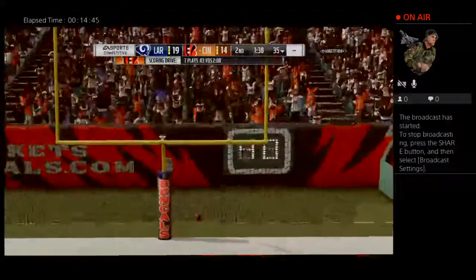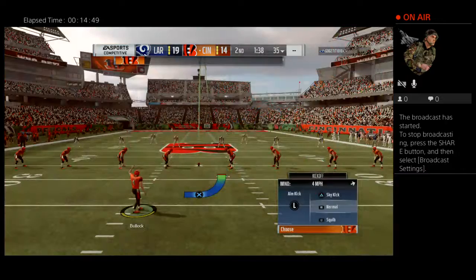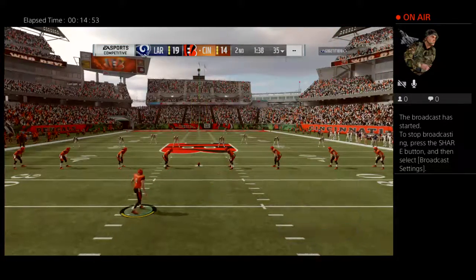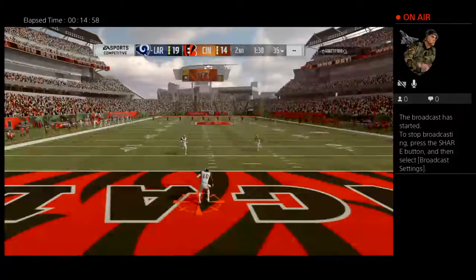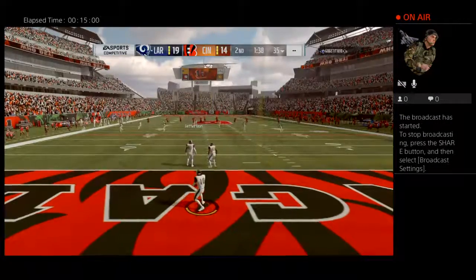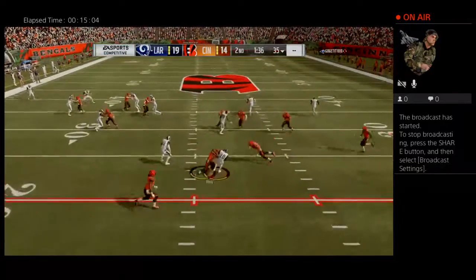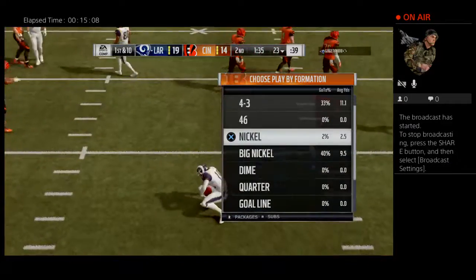Extra point up and good by Bullock. And this is back to a 5-point game. Bullock out now to kick this one away. That'll be taken in the end zone, and they bring it a few past the 20 to the 23-yard line.